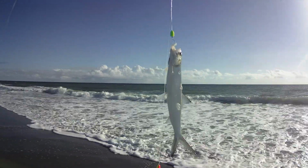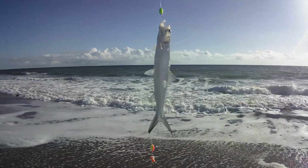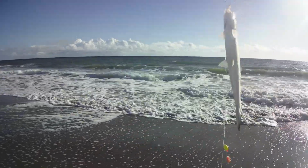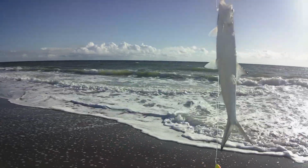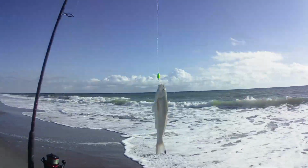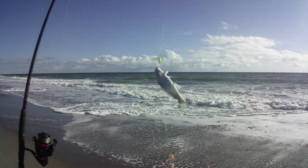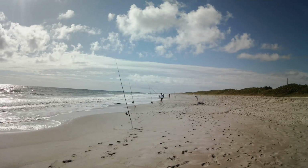Keep this one for bait for later. Catching really a lot of everything today. Ladyfish, jacks, bluefish, whiting, really small pompano. Caught one nice shark about 5.5 feet. So a little bit of everything today. Another keeper whiting. I think I've caught about 8 or 10 whiting today. I only think 4 or 5 were keepers though.